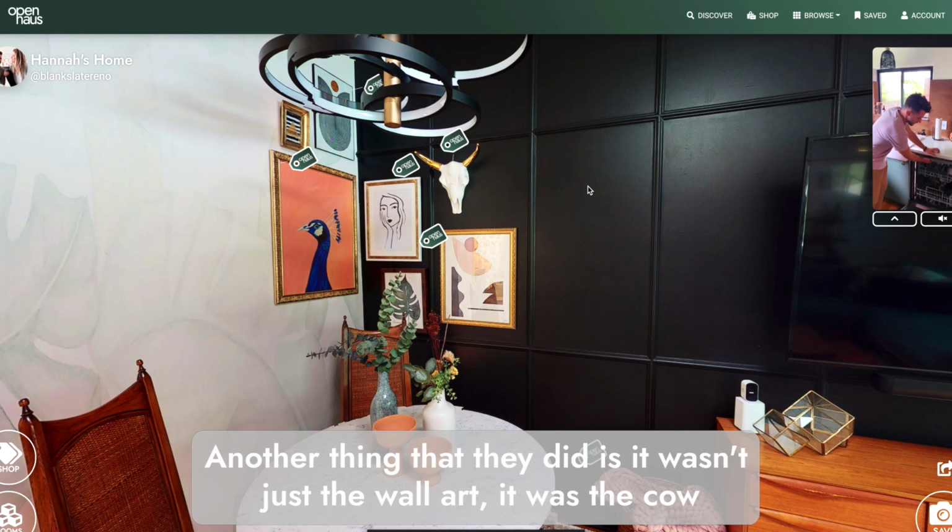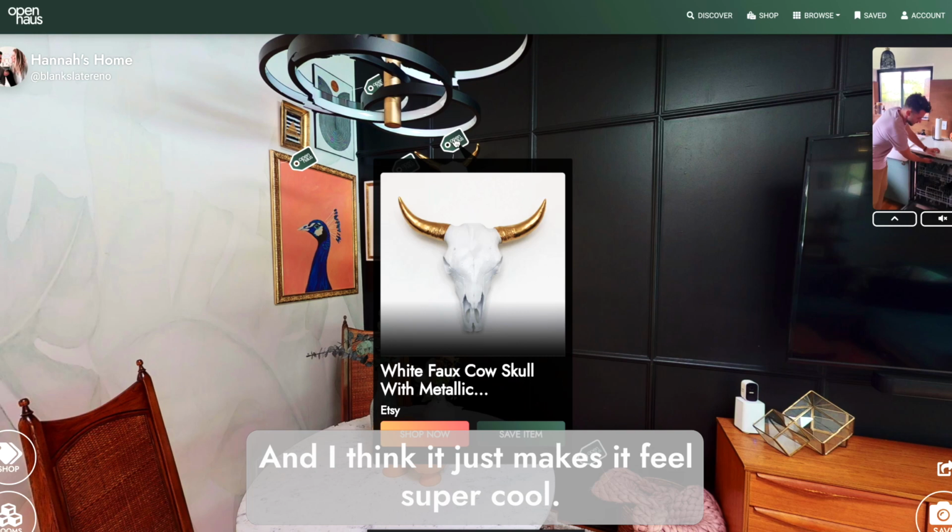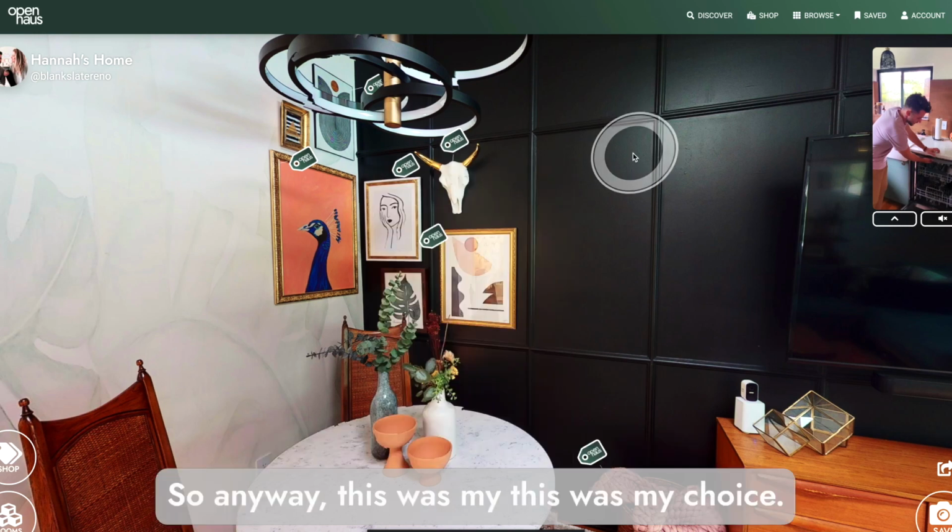Another thing that they did is it wasn't just the wall art, it was the cow head. They mixed in a super unique random piece in there as well, and I think it just makes it feel super cool. So anyway, this was my choice.